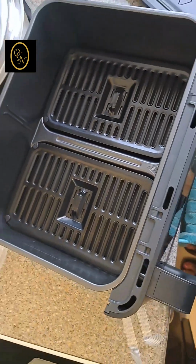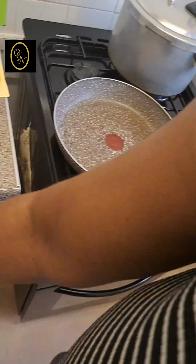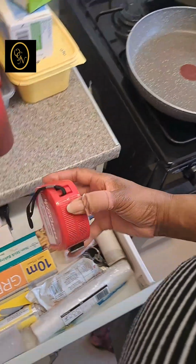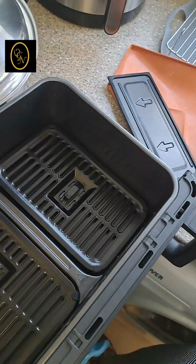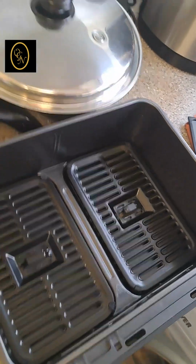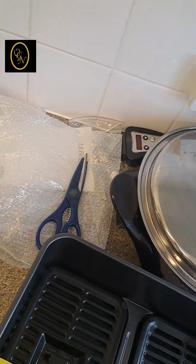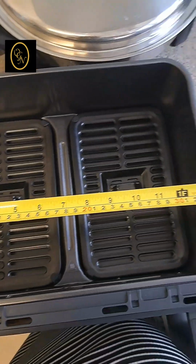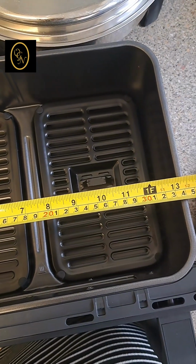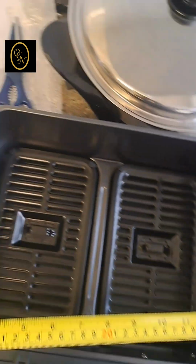So that's what it looks like when I remove the divider. Okay, let's measure it and see what the measurement is. That's one of the things I kept thinking of, you know, the measurement. They don't give you all the measurements. So I've got a measuring tape. So let's look at this. So it is 13 inches. Oh, yeah. Or 34 centimeters.